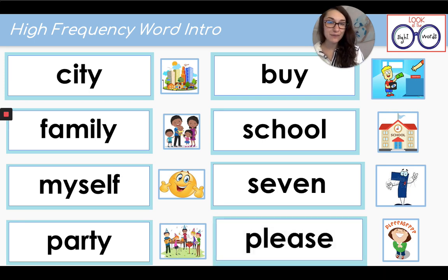And our last high frequency word for this week is please. I want to hear you guys say it. Good. Now let's spell it together. P-L-E-A-S-E. Please. Please has a sneaky silent E at the end, so we have to remember and know it's there for when we're reading and writing. Please is something that you should say when you're asking for something and you want to ask nicely. Mom, can I please go play outside? What's the word? Please. Good job, everybody.